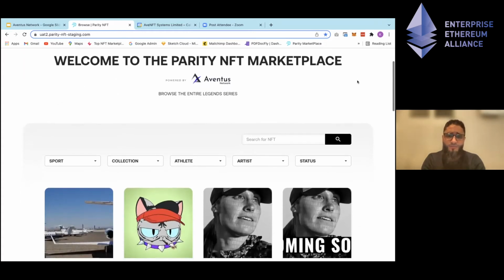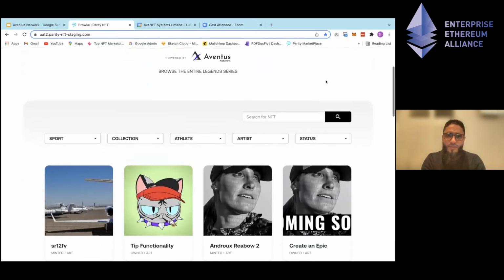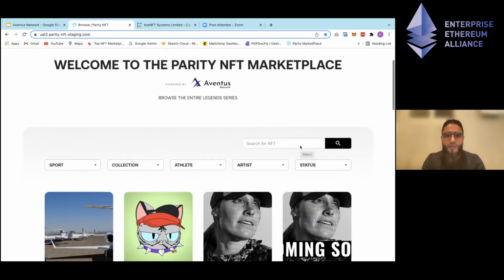Any user can go through and view all the different types of NFTs. You can use the filters above to filter down to the specific type of NFT that you like. The filters can be designed to tailor the various verticals. So this is sports, so you can see the sport, collection, the type of athlete, and the artist that was involved with the athletes' digital artwork. If it were music, it would be different: genre, name, and so on.